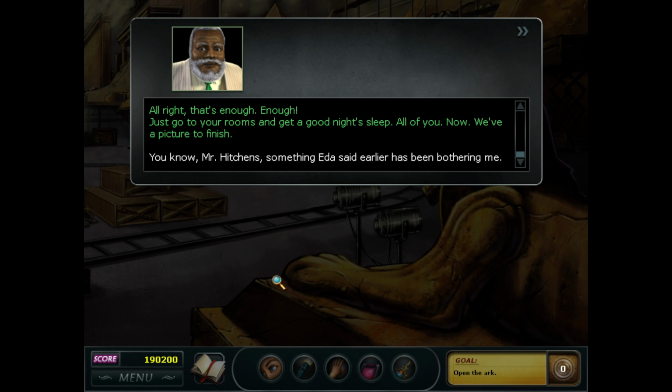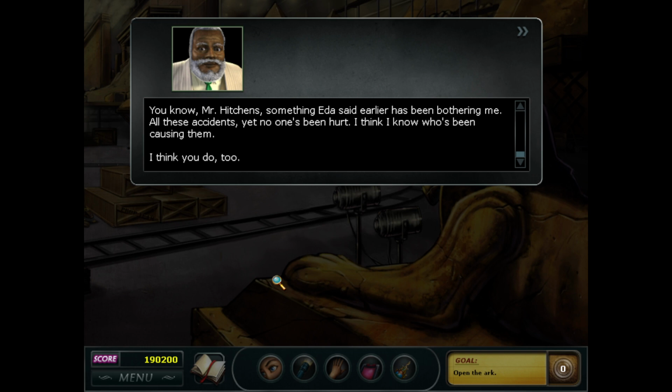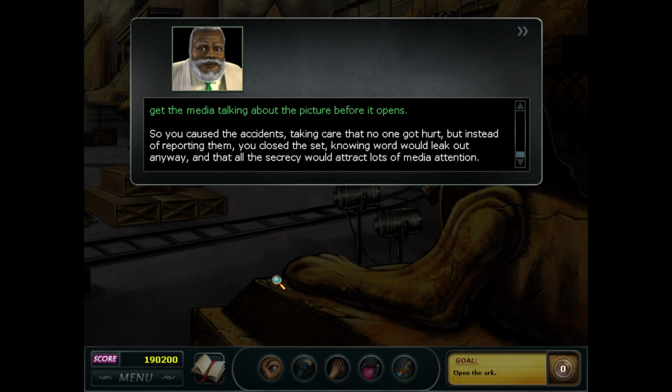You know, Mr. Hitchens, something Edith said earlier has been bothering me. All these accidents, yet no one's been hurt. I think I know who's been causing them. I think you do, too. Edith was right about publicity. The surest way to create a blockbuster is to get the media talking about the picture before it opens. So you caused the accidents, taking care that no one got hurt, but instead of reporting them, you closed the set, knowing word would leak out anyway, and that all the secrecy would attract lots of media attention.